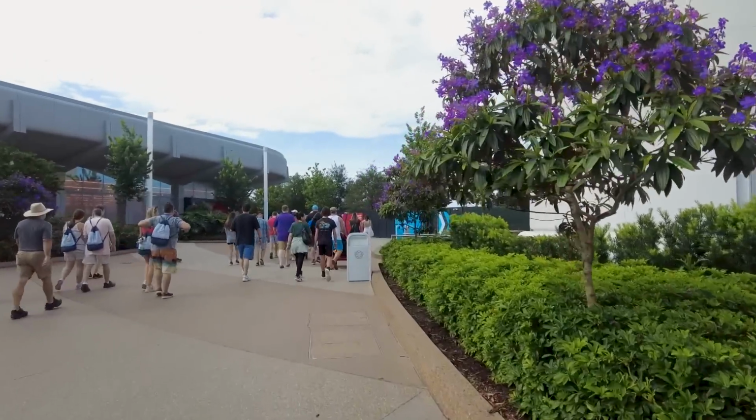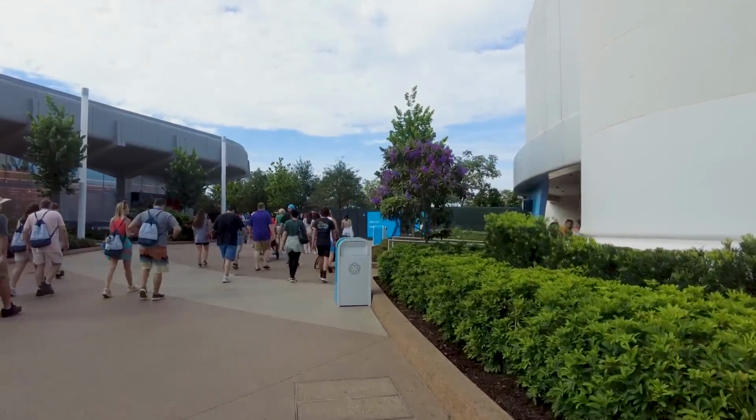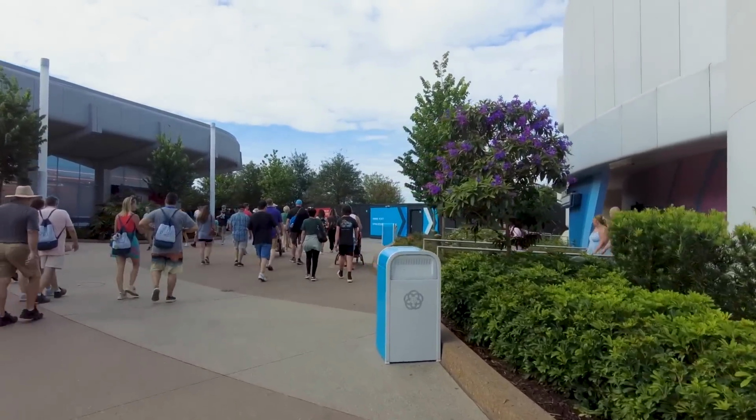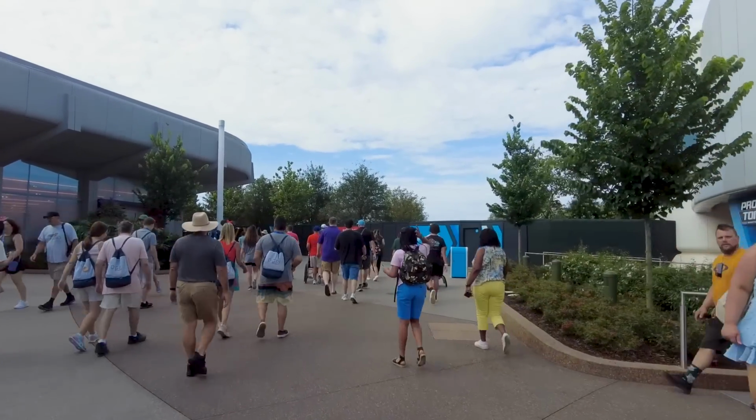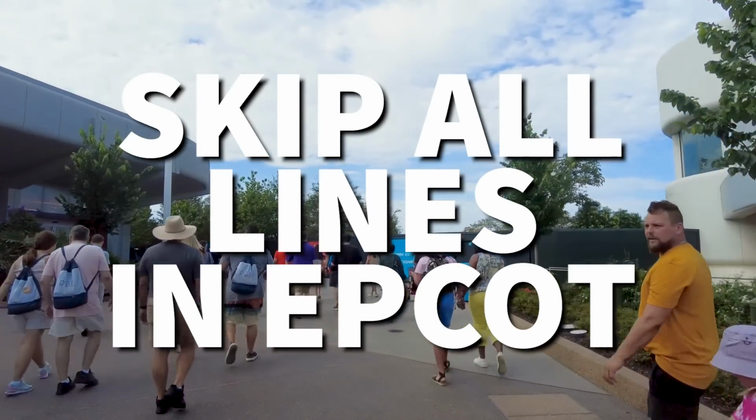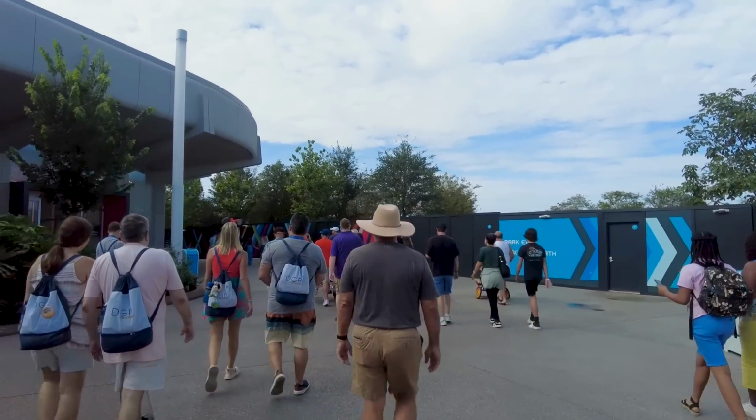Today we are here in Disney's EPCOT and we are going to be talking all about Genie Plus. It can be pretty confusing, so we're going to talk about tips and tricks to using the skip the line service in Disney's EPCOT, and we're going to avoid standby completely. Plus, we're going to see just how many Lightning Lanes we can get in one day.